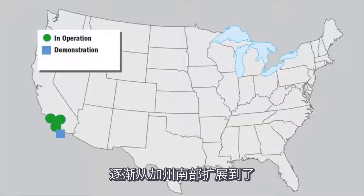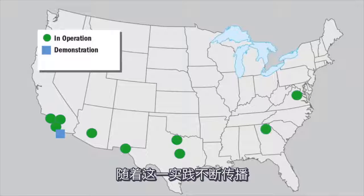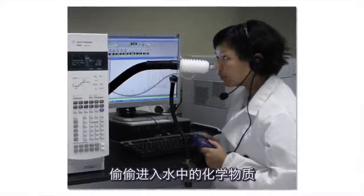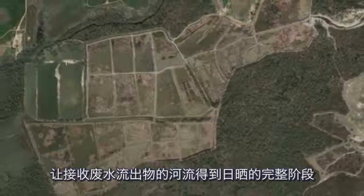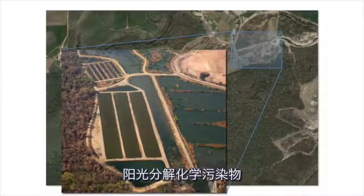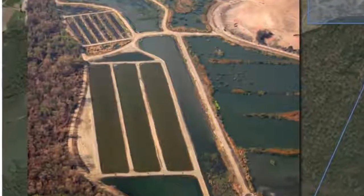Over the past 2 decades, this practice, which is called potable water recycling, has gradually spread from Southern California to Arizona, Texas, Georgia, and Virginia. And as the practice has spread, our research team has developed state-of-the-art technologies for measuring chemicals that might sneak through the recycling process. We've also begun to open up entire sections of wastewater effluent receiving rivers to sunlight.